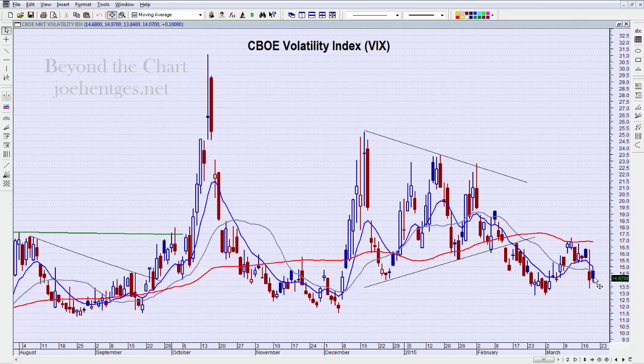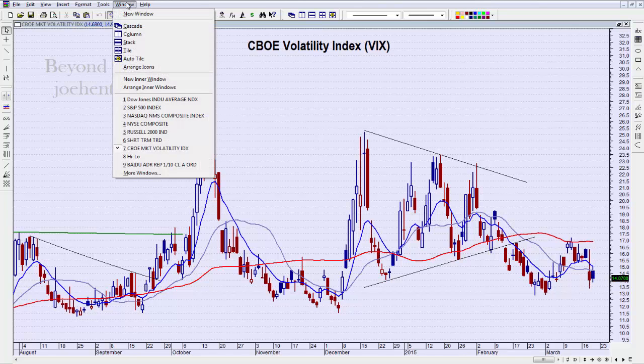So again, I'm not seeing much of a bullish scenario here with the VIX, which reinforces the fact that the market is stair-stepping higher and continuing to push higher.